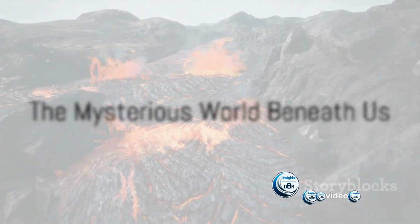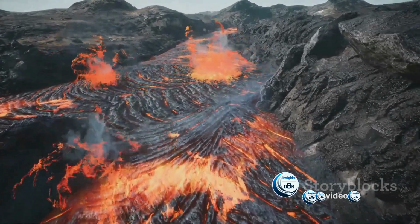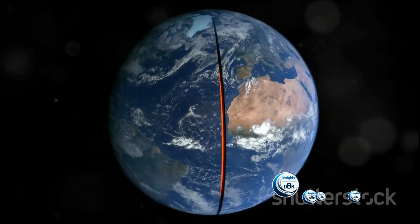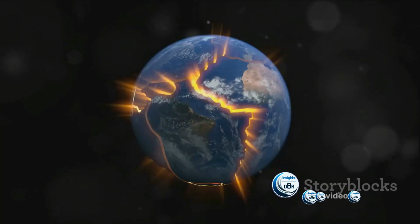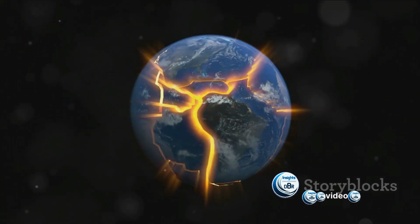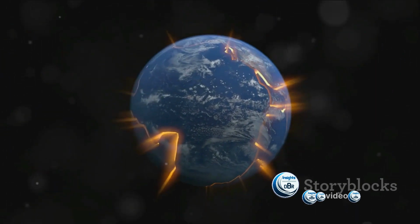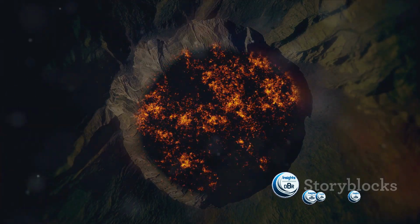Have you ever wondered what forces churn beneath our feet to create the fiery spectacle of a volcano? A world of mystery and intrigue lies beneath the surface of our planet. This world is made up of several layers: the crust, the mantle, and the core. The crust, our solid and stable surface, is not one piece but a jigsaw puzzle of giant slabs called tectonic plates. These plates float on the semi-fluid mantle below.